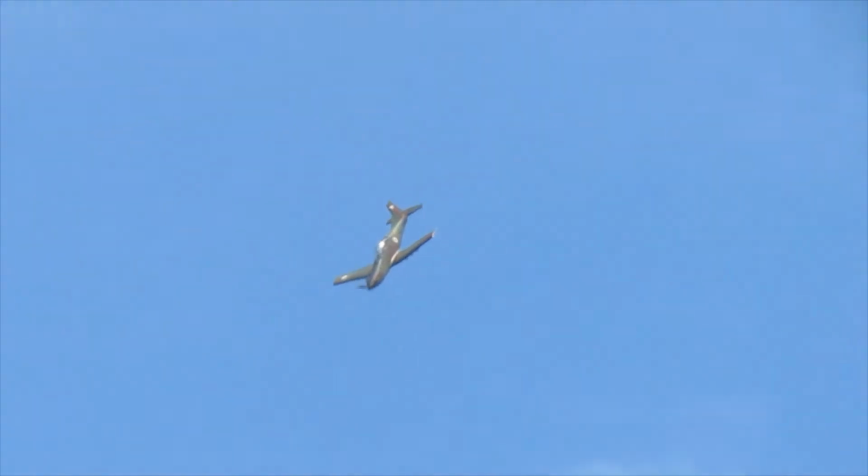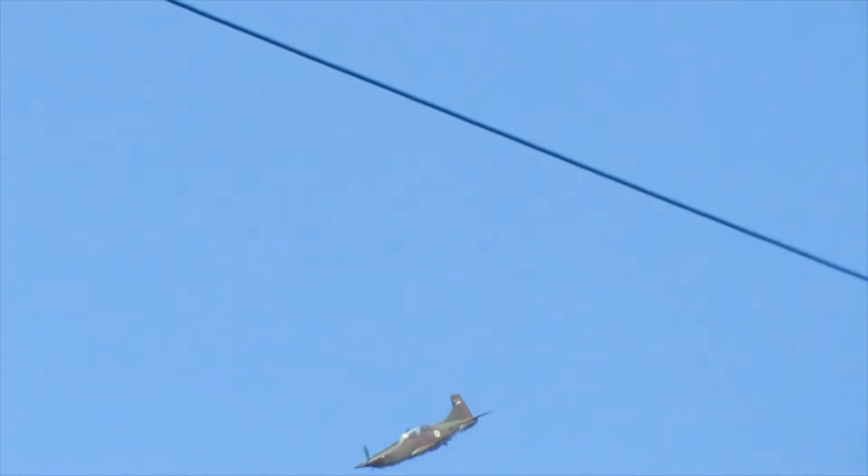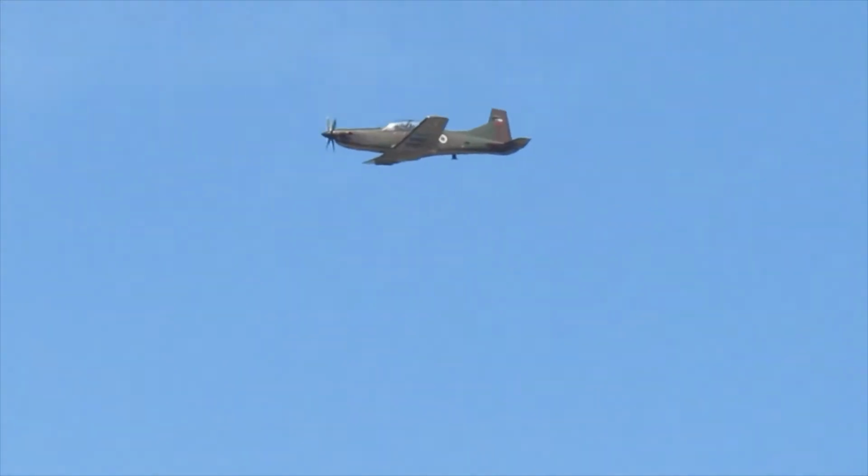The spin is an out-of-control manoeuvre in essence. You have no control over the aircraft. Although with this aircraft you do have to hold pro-spin control inputs in. So full aft stick and full rudder in that instance, right rudder.